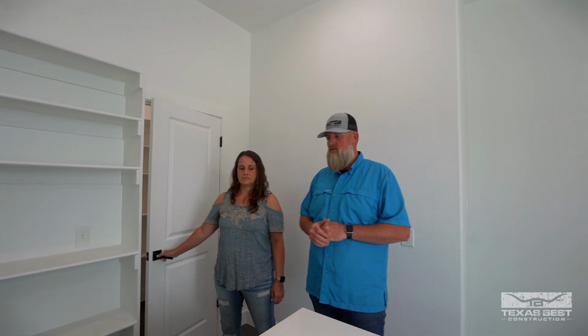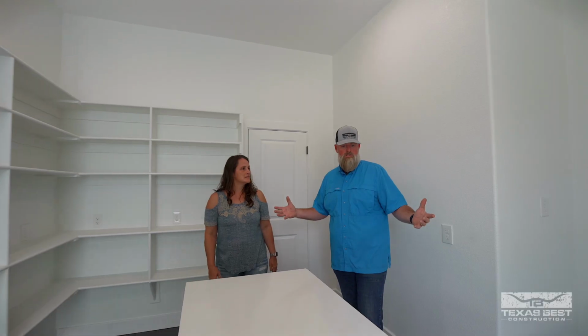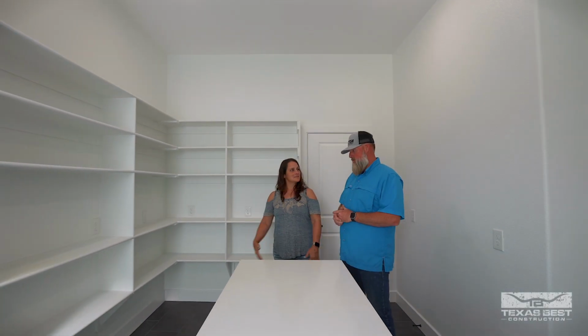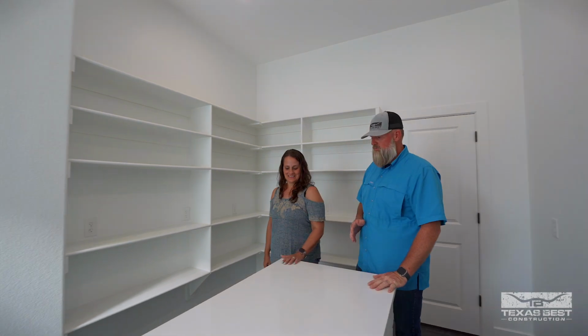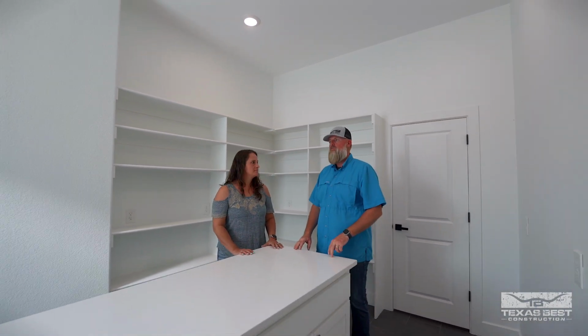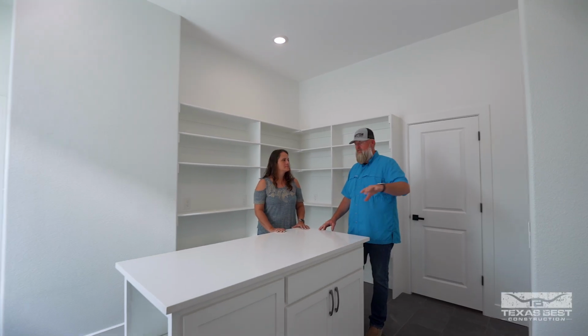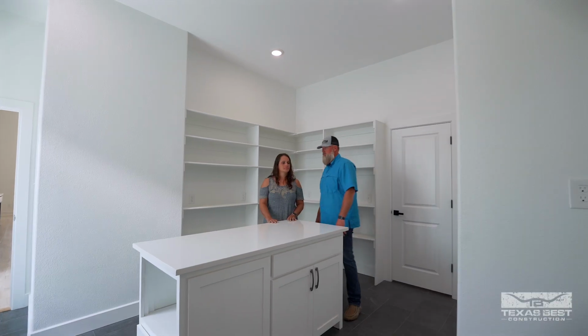So just imagine the possibilities of what you could do in a large one. This is a new take on a corner pantry. Corner pantry. Yeah, and this could also be used for foam laundry or whatever you might imagine there. And I believe they're going to be putting a refrigerator in here or maybe a freezer.